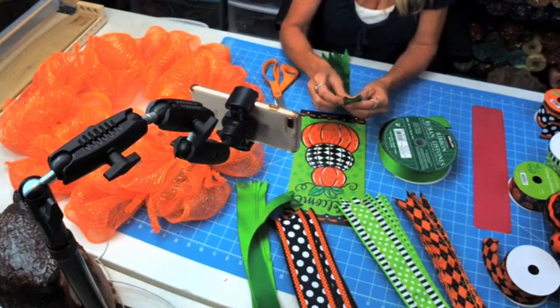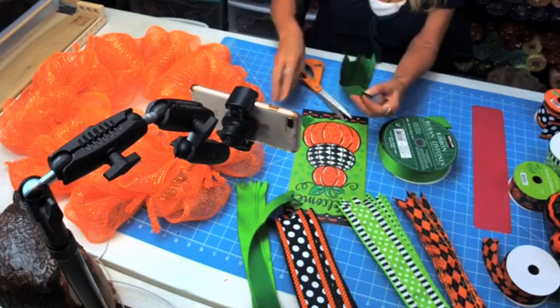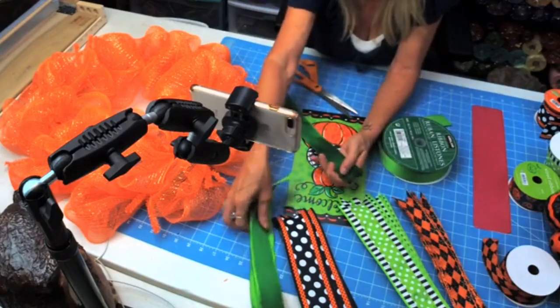Yes, it is. It's a satin, and it's really pretty. It's two-toned. It's light green on one side and dark green on the other. This is from Costco. At Christmas time, they sell the 50-yard rolls of ribbon for like $7.